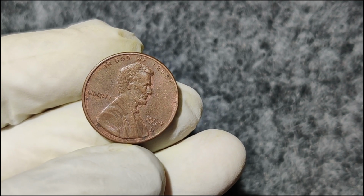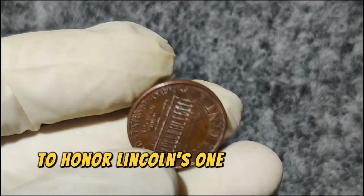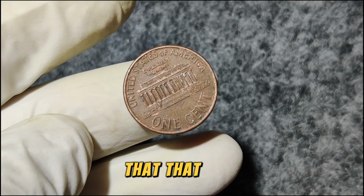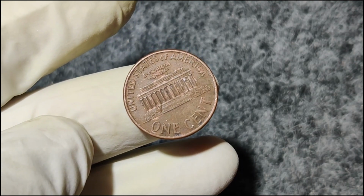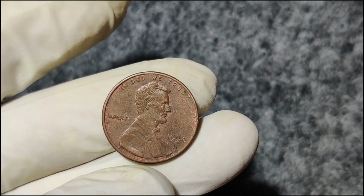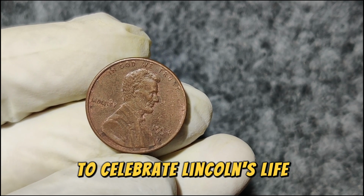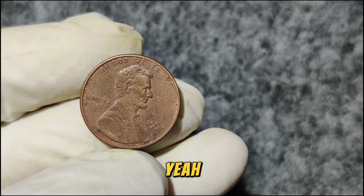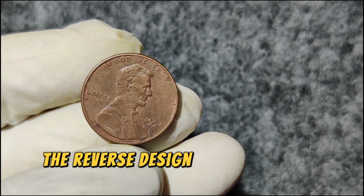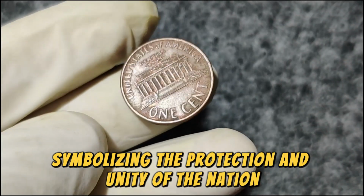In 1959, the design was updated to honor Lincoln's 150th birthday with the Lincoln Memorial design on the reverse side. This coin became a symbol of Lincoln's legacy, and it stayed in circulation until 2008, when the U.S. Mint introduced a series of designs to celebrate Lincoln's life. Today, the 1-cent coin still carries Lincoln's likeness, but in 2010, the reverse design changed to the shield penny, symbolizing the protection and unity of the nation.